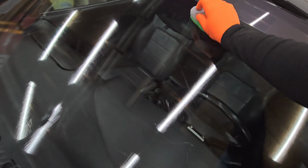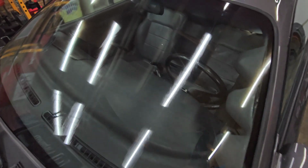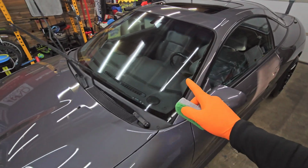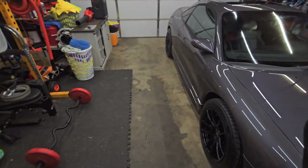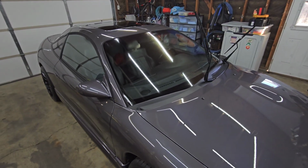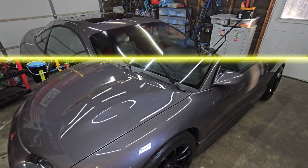I just want to show you guys how easy it is. I mean, you guys saw it on the paint, but it's a little bit easier to show you on glass. You can see it's already sweating. So what I'm going to do is set, we're even going to do it a little bit more than normal. They said 5 to 10 minutes, so I'm going to set a 10-minute timer, and then we're going to come out and I'm going to show you how easy it is to wipe off.